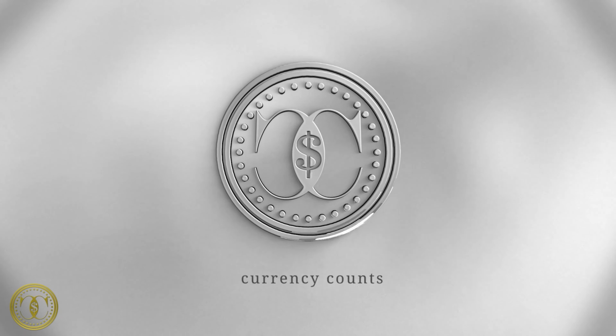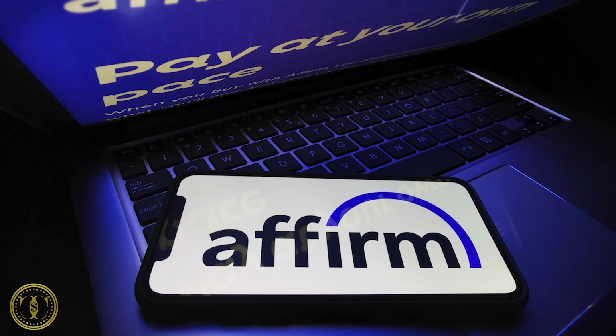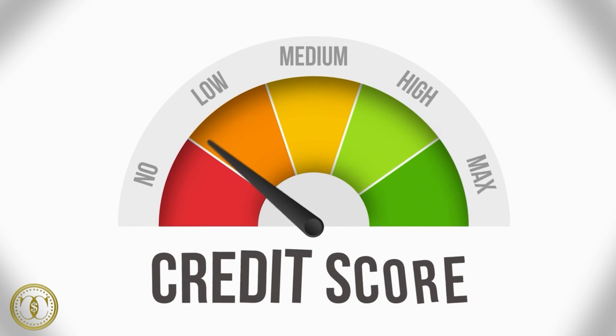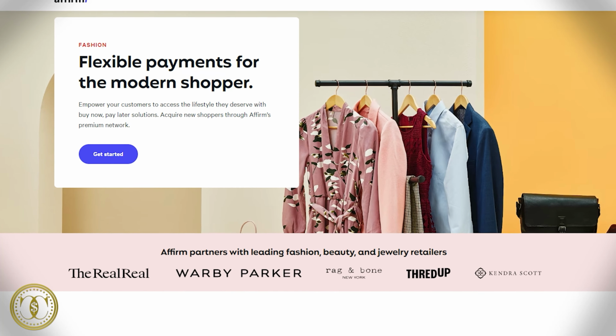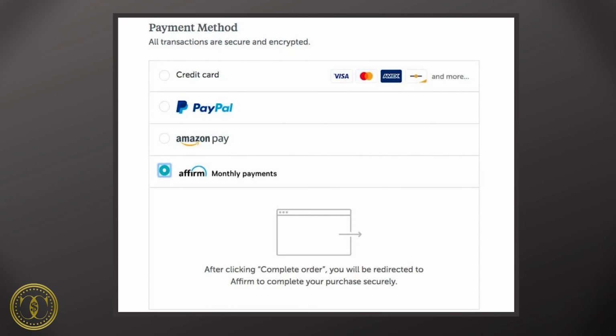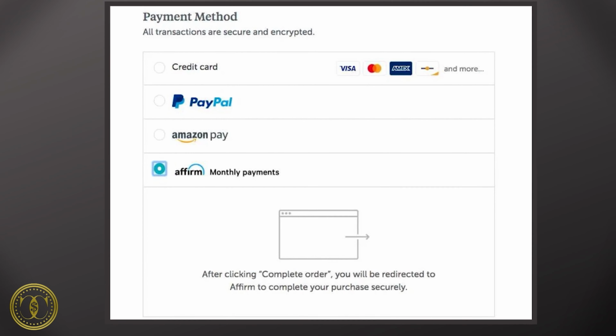So you might be familiar with a company called Affirm, and with Affirm you can purchase your item and spread payments out over time, and they do work with all types of credit. Obviously, the better the credit you have, the more you're going to be qualified for, but they do work with all types of credit. So the way it works is Affirm is linked to a lot of online merchants, but not all merchants accept Affirm. When you go to checkout, there's going to be a little Affirm tab. Once you click that tab, you'll be able to apply and they'll give you your terms.